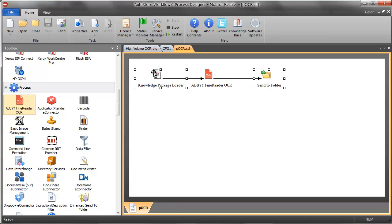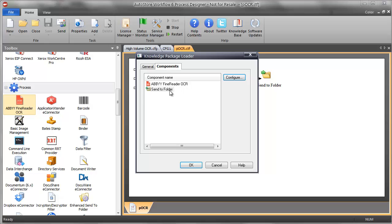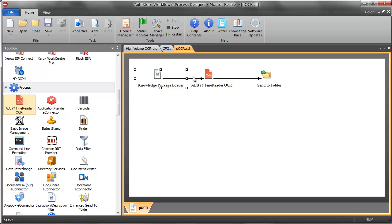You can see here we're using a knowledge package loader, which is a capture component, and it will read an AutoStore XML file, and then you can build your process and your route components exactly like you would in a normal workflow. So I have to point it to the directory that I was outputting those XML files. I then configure my process and my routing components accordingly. So I can run this task on multiple additional virtual machines or servers or the same server.